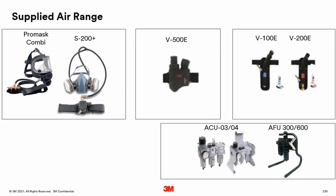And the supplied air range. This can be categorized as a supplied air with a tight-fitting face piece or supplied air with a head top. There's also systems that assist with cooling or heating the environment. So it all depends on where you're working and the application. And these systems can offer higher protection factors than your supplied air options.